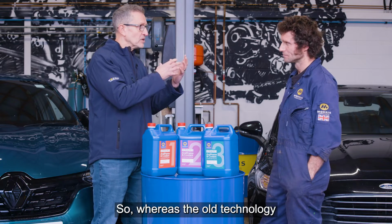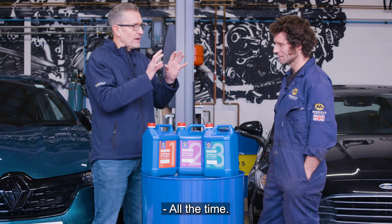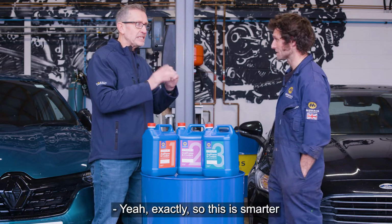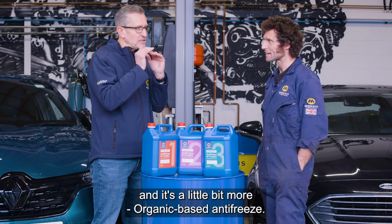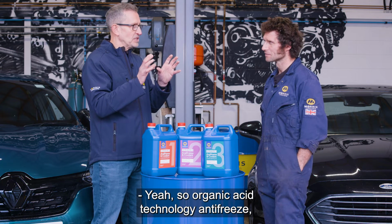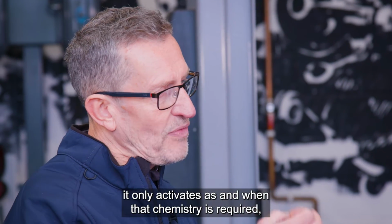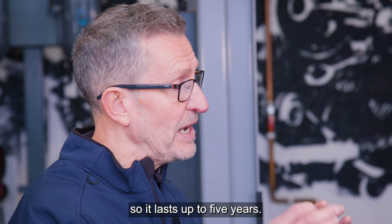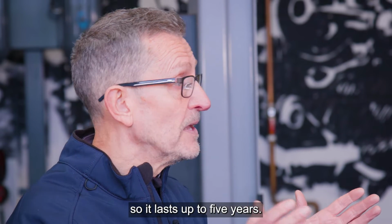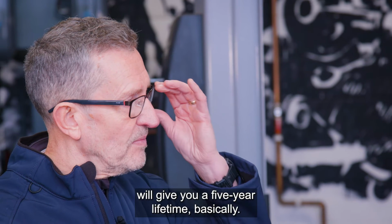Whereas the old technology tries to stop corrosion and rusting that isn't taking place all the time, so it wears itself out and only lasts 2 years. This is smarter and more targeted. Organic acid technology antifreeze, or OAT, only activates as and when that chemistry is required, so it lasts up to 5 years. The modern antifreezes now will give you a 5-year lifetime.